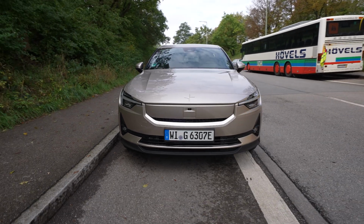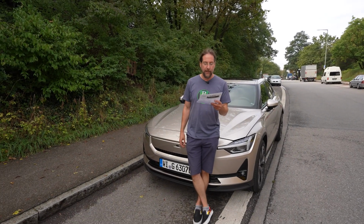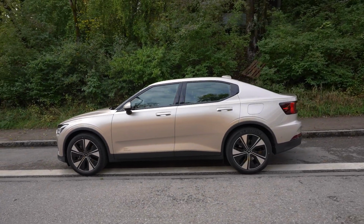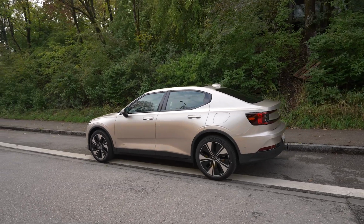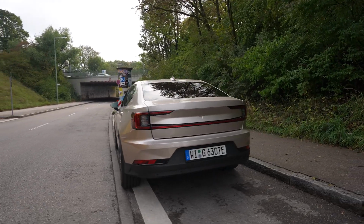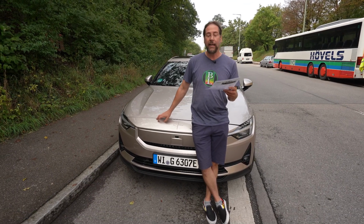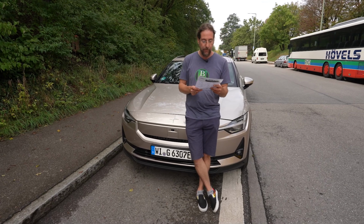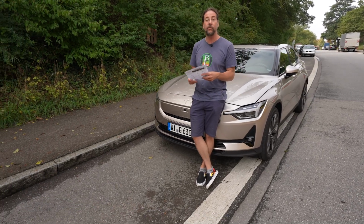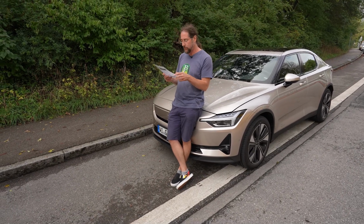First we're gonna get killed by a car. We're gonna go through the data a bit. This is, like I said, a long-range single motor with 299 horsepower, rear-wheel drive now, not front-wheel drive like the old version. 6.2 seconds from 0 to 100 kilometers an hour. 205 kilometers an hour is the top speed. WLTP range 655 kilometers. So this is the most efficient Polestar 2 you can have. Now we have a 82 kilowatt hour battery, 79 kilowatt hours can be used. Charging is different. AC is still 11 kilowatt, but DC is now 205 kilowatt peak charging, and that's awesome. By the way, it starts at 55,000 euros here in Germany.